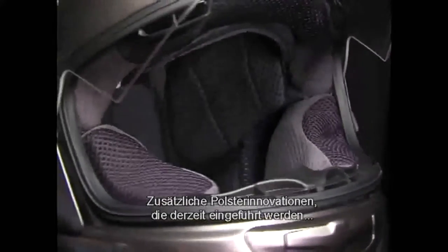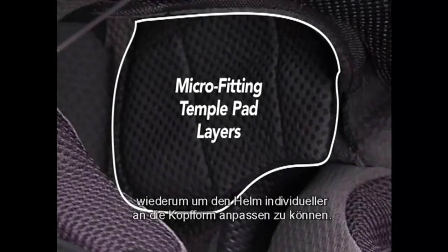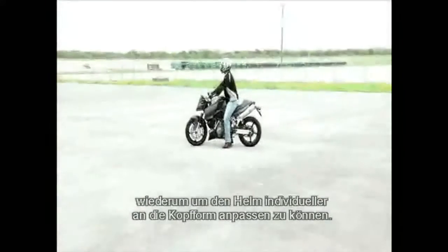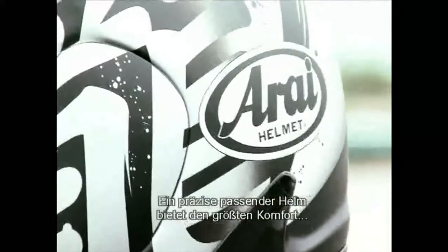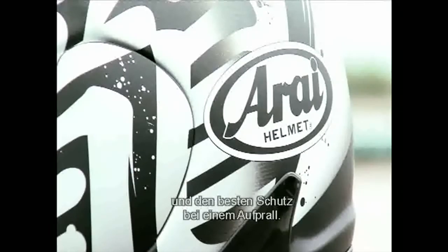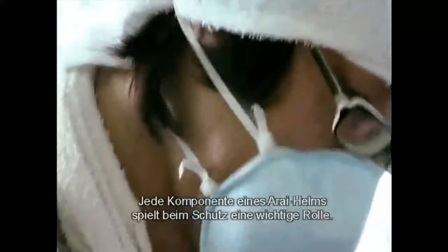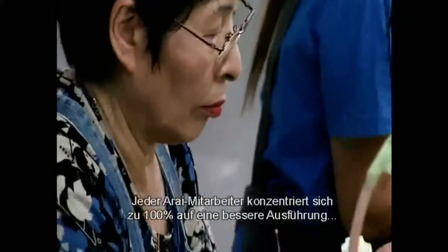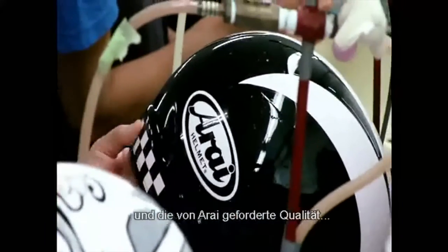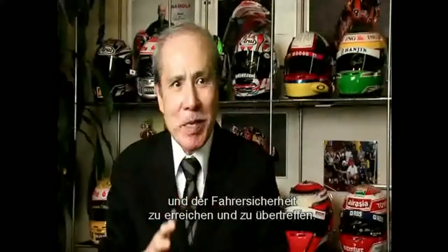Additional liner innovations being implemented now and for the future are micro-fitting temple pad layers, again to help more people better match their unique head shape. A properly fitted helmet all around provides the most comfort and gives you your best chance in an impact. Every component of an Arai helmet plays an important role in protection, and every Arai worker is laser-focused on better execution and quality demanded by Arai to meet and exceed the goal of increasing performance and protection for the wearer.